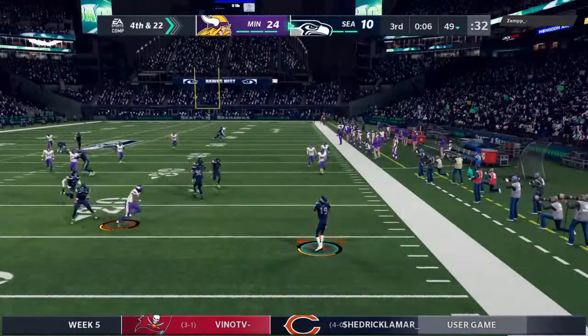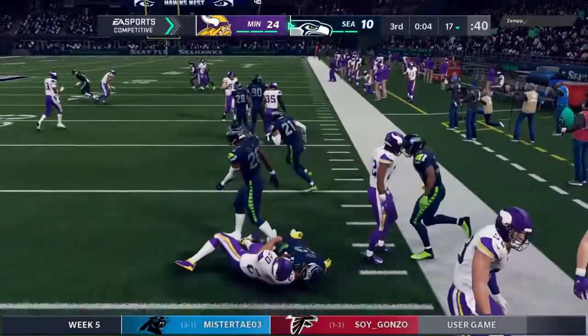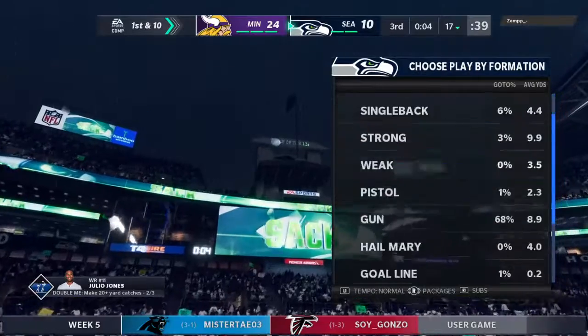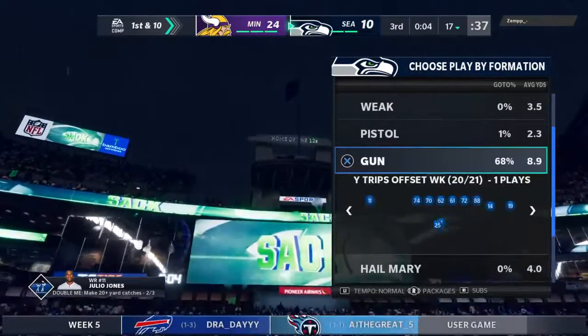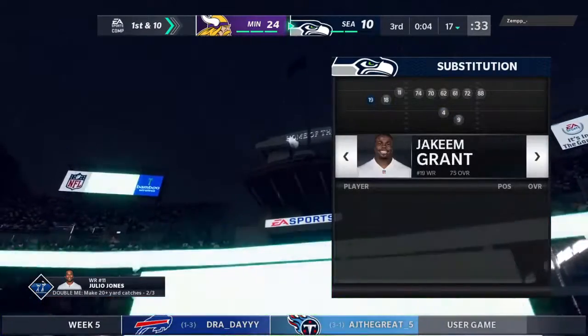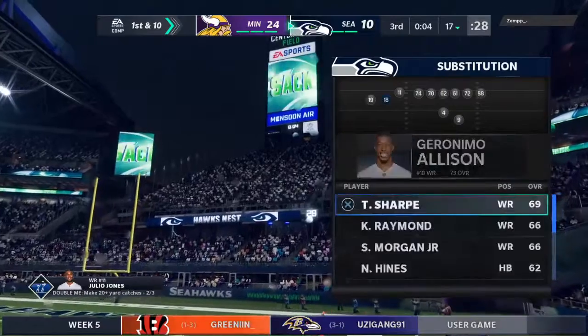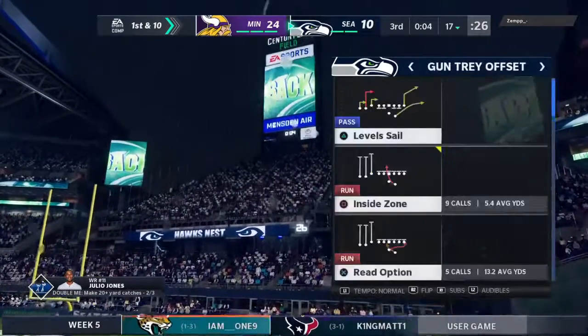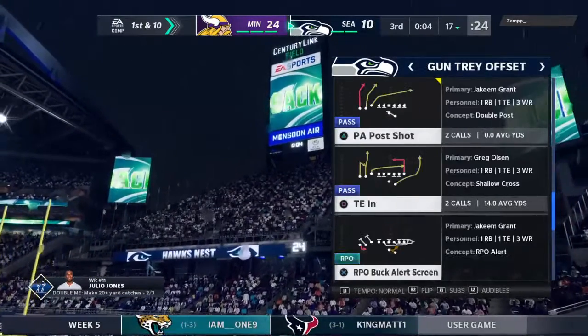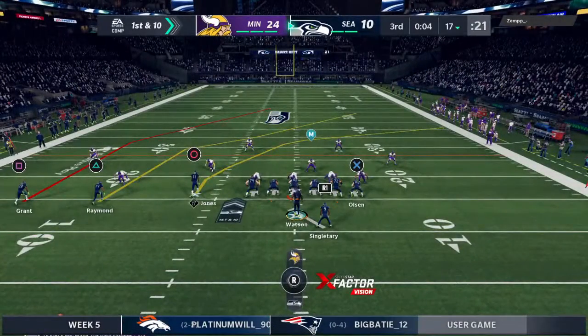He sends this one away. 33 yards is the distance on the play there. And it'll be Seahawk football, 1st and 10 at their own 17-yard line. Now this will probably be the last play of the quarter.